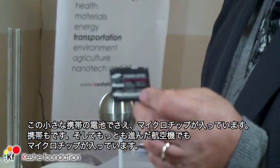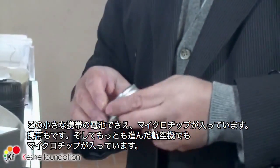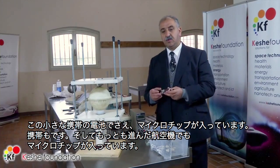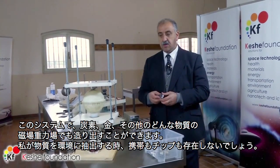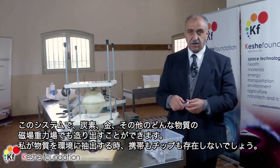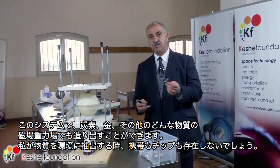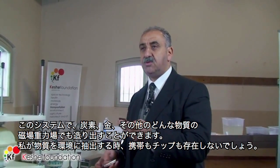Even the battery of your telephone in your pocket carries a small microchip. The telephone you carry carries a microchip. The most sophisticated aircraft carry a microchip. Aircraft carriers carry a microchip. We can produce the gravitational magnetic field of the carbon or gold or any entity within these materials. When I extract the material, there is no chip, there is no telephone.